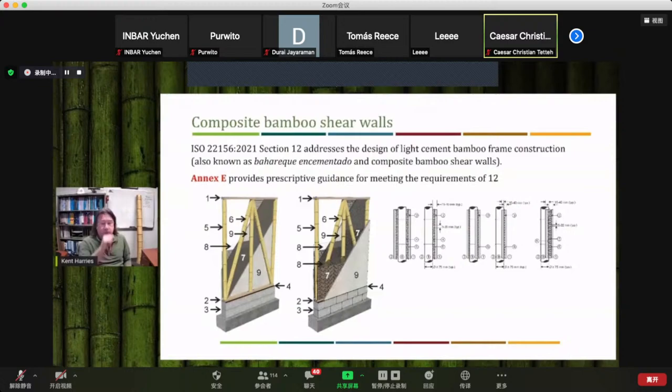Chapter 12 then addresses a structural system that's fairly common in many areas of the world. And again, I think we'll talk a little bit more about this today as well, but the use of bamboo frame construction, light cement bamboo frame construction, or more commonly known as composite bamboo shear walls. And there are not only provisions in Section 12, Annex E provides some additional guidance in how we can meet the requirements of 12, what works. And this is, again, another aspect of 22156. It's built on sound science, good research, good background, but it's also built on outstanding experience over the last 20 years as well.